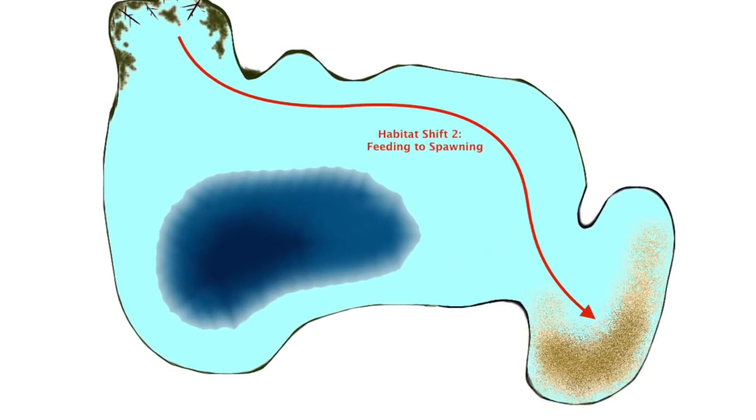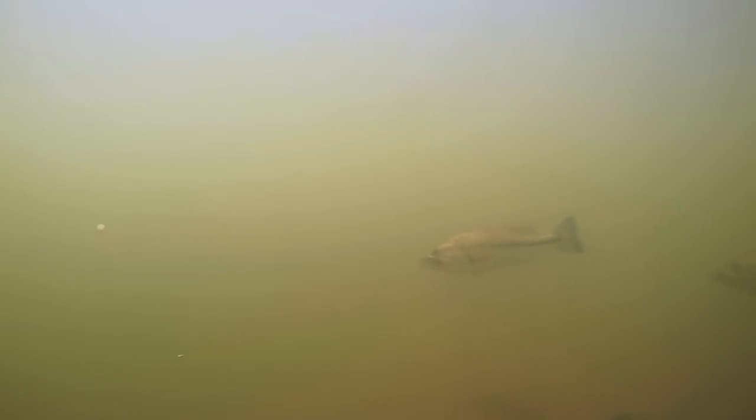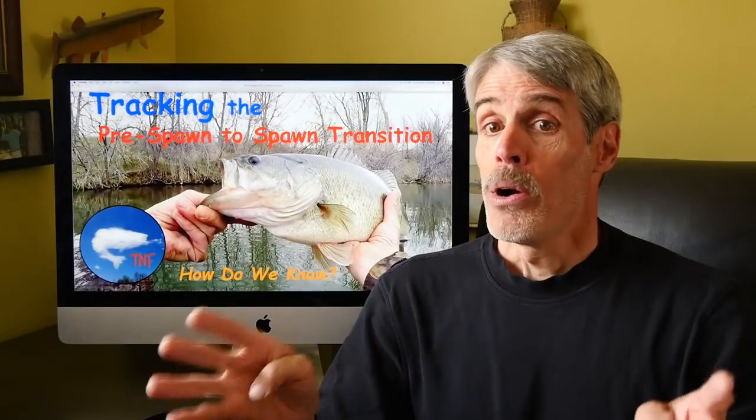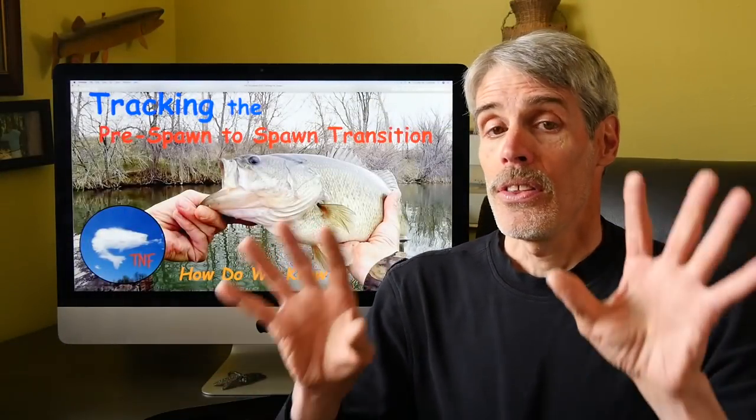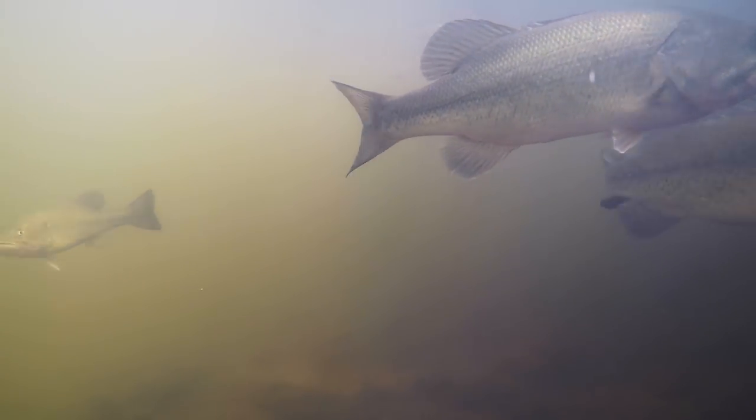for spawning areas. In my small waters, such a movement or migration is short enough in distance, the areas often being so close together, that it can be hard to separate this movement from feeding movements. But what appears to be telling is there is a behavioral shift, a shift in focus from one of food to one of spawning sites and other mature bass, the social aspects of spawning. And this does appear to be related to or strongly influenced by water temperature changes.